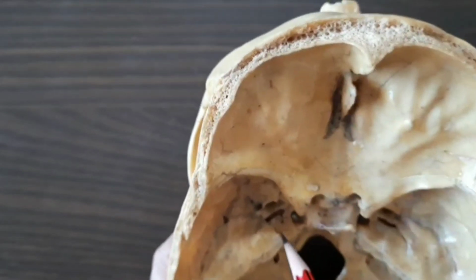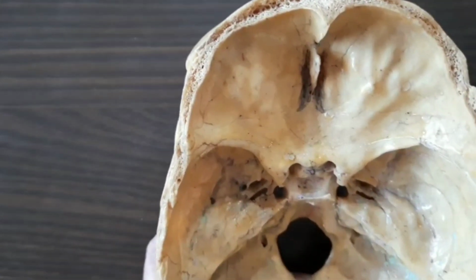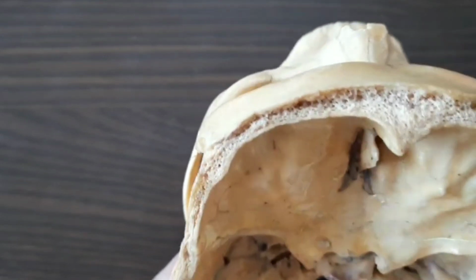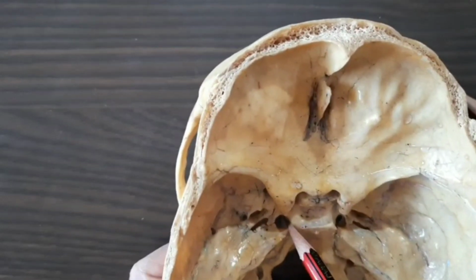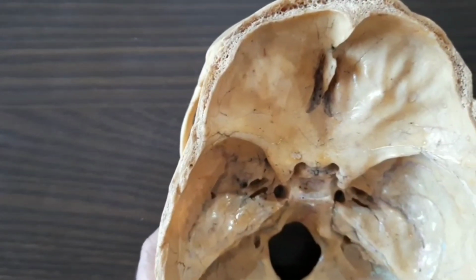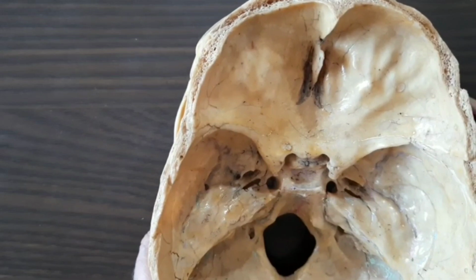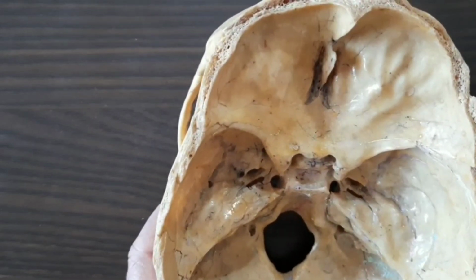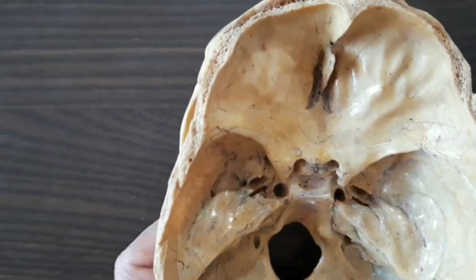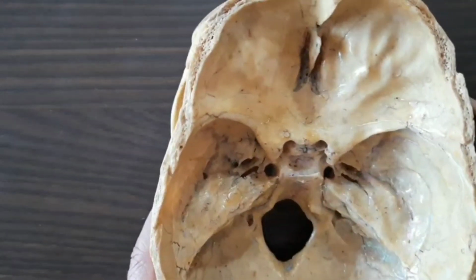Then from the greater hiatus, the greater petrosal nerve will go towards the foramen lacerum. This nerve will unite with the sympathetic division and form the nerve of the pterygoid canal, which will extend from the anterior margin of the foramen lacerum to the pterygopalatine fossa, where it will relay in the sphenopalatine ganglion. So there are two hiatuses and two grooves. The lateral hiatus and groove go towards the foramen ovale, and the greater petrosal nerve is carried through the medial hiatus and groove to the foramen lacerum. I am sorry that I am not able to show you these, because they are not good here on the anterior surface of the petrous part of the temporal bone.